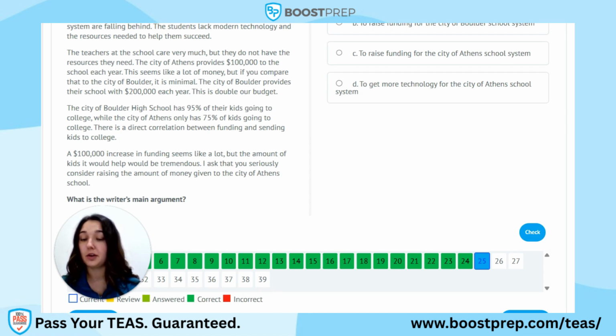What is the writer's main argument? A, to hire more teachers. B, to raise funding for the city of Boulder school system. C, to raise funding for the city of Athens school system. D, to get more technology for the city of Athens school system.